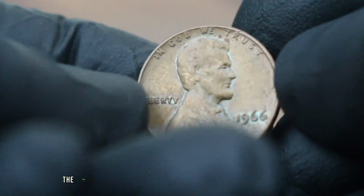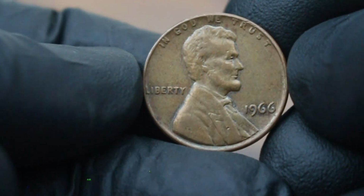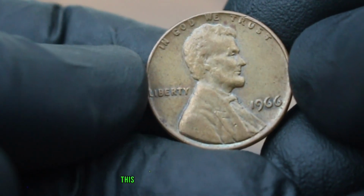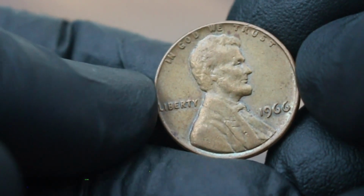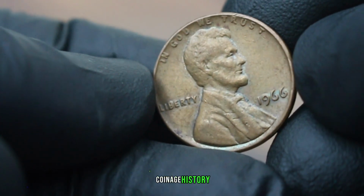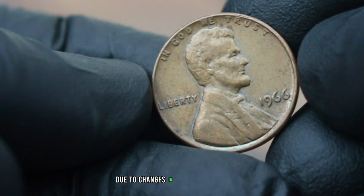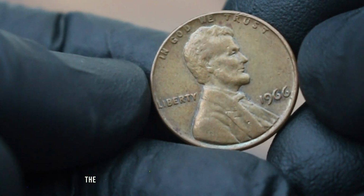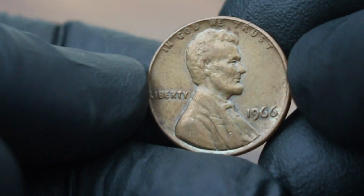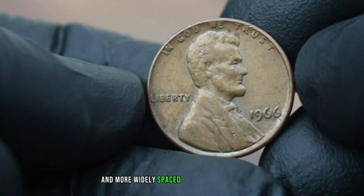Next up, the 1966 large date Lincoln cent without a mint mark in good condition also commands impressive attention in the collector world. This coin is particularly interesting because it was minted during a period of significant change in U.S. coinage history, as the mint transitioned to no mint marks for a few years due to changes in production protocols. The 1966 Lincoln cent is famous for its large date variety, where the digits of the date are noticeably larger and more widely spaced than the standard issue.